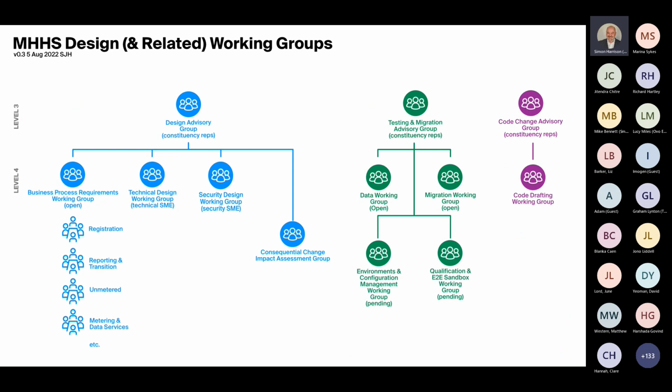And then just the groups that have been taking place. As I said, the DAG is there at level 3. So the blue is the design area. I'll come to the green and the purple. There's been a business process requirements working group where everybody could attend. There's a technical design working group for the architects and the technical SMEs. And there's been a number of meetings of the security design working group, which is for the cyber groups.